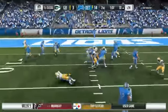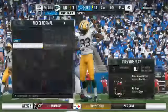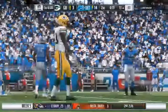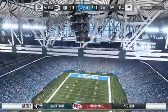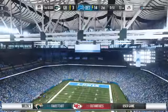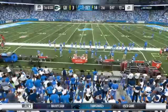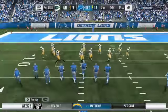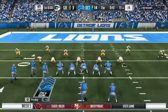On 1st and goal, Washington. And that didn't fool anybody. He's going to be dropped in the backfield. A loss of a full 3 yards, and now it's 2nd down. So 1st down went in the wrong direction. They're at the 13-yard line. Here's 2nd and goal. Keep it rolling, keep it rolling.